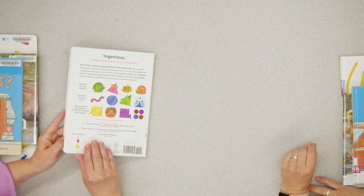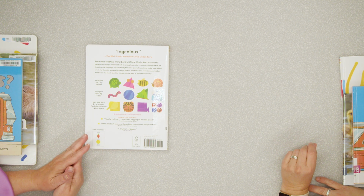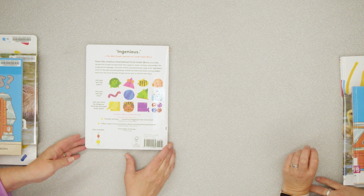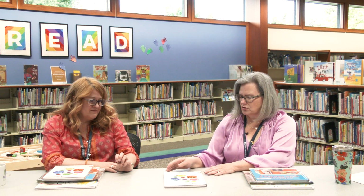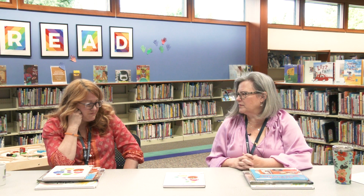And then on the back of the book, they say, can you sort by color? Can you sort by size? Can you sort by shape or find the animals with eyes? So they've got some rhyming in here too, which I really liked. But I thought this would be very appealing, that it would be a good one to use. You could use it with toddlers, older toddlers, I think, and then definitely preschool, no problem. They'll have some fun with it. Yeah. What were your thoughts on this one, Sheri?